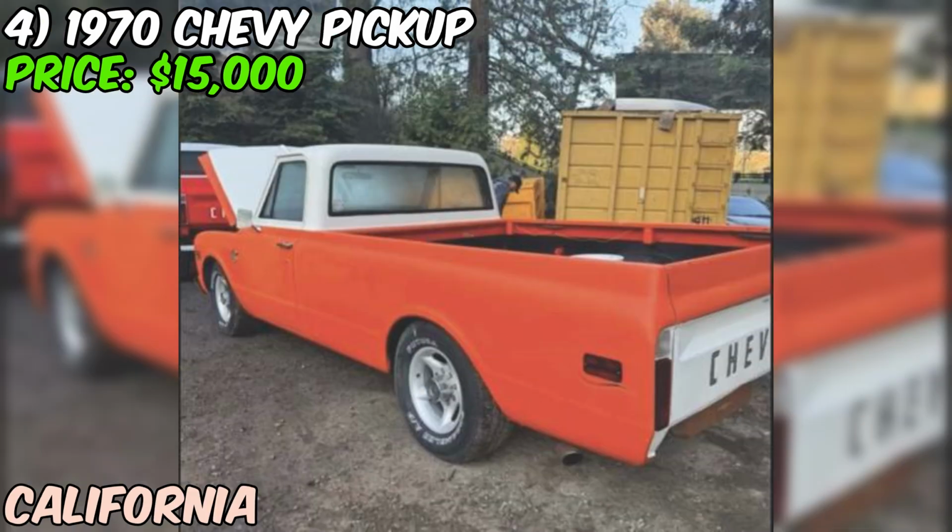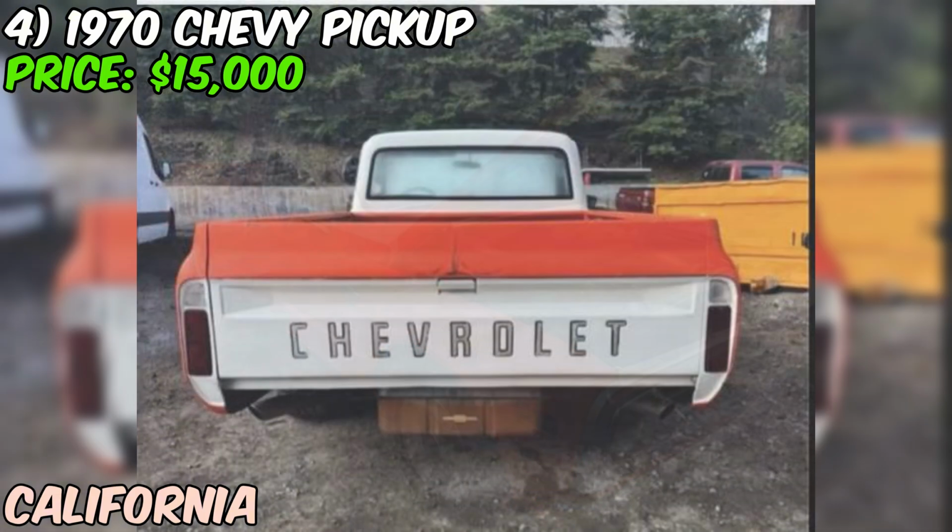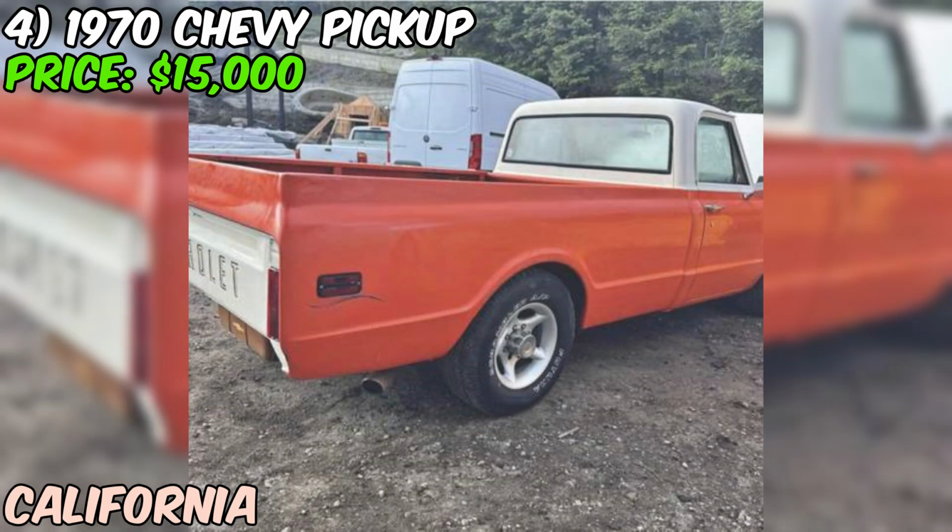4. We're looking at a pretty interesting 1970s Chevy pickup that's caught my attention, listed at $15,000. Let me be straight with you about this one. I've got to point out something right away. The claimed 10,000 miles is raising some eyebrows. For a 53-year-old truck, that's extremely low, and without documentation, we should probably take that number with a grain of salt. The odometer has likely rolled over at least once, maybe more.